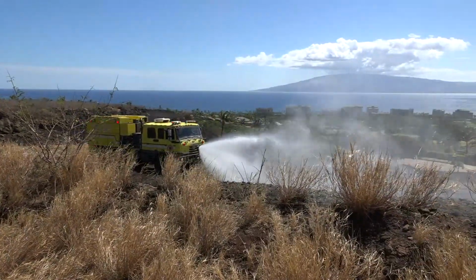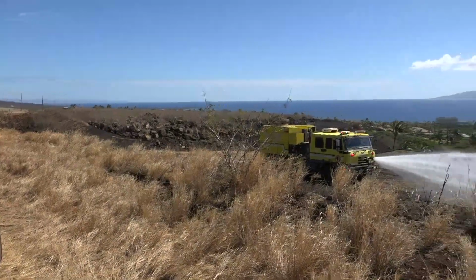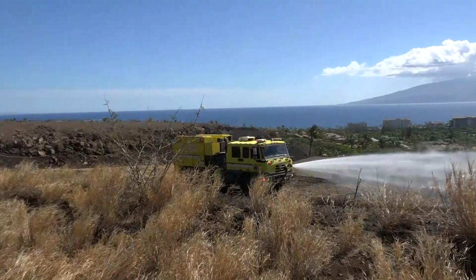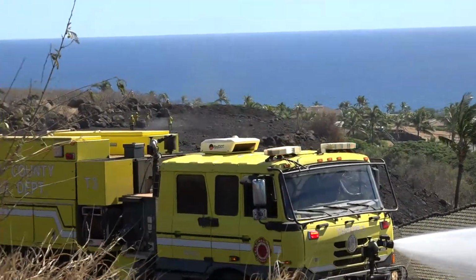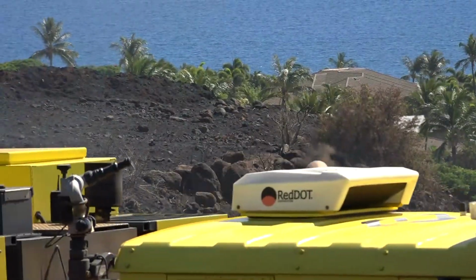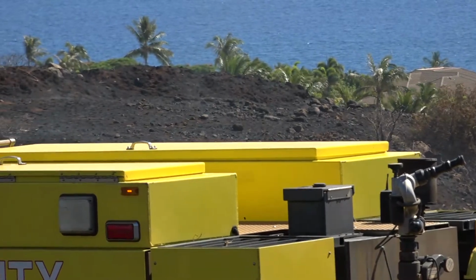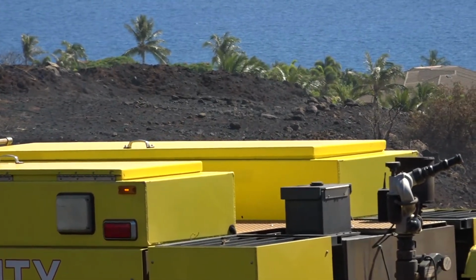From this vantage point, it looks like all but a few hot spots here and there. I'm going to push over the top of this fire truck so you can see these firefighters over there working the ground. Hopefully you can see that area there where they're actually out there spraying hot spots in that area just to the south of this home.